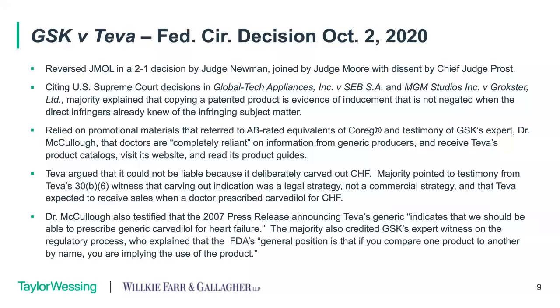GSK's expert also explained that a 2007 press release announcing Teva's generic product would have been understood by doctors to indicate that it should be prescribed for the full range of approved indications of Coreg. And in support of this, the majority credited a regulatory expert who explained that if you compare a product by name, you're generally saying that you can do everything that named product can do.